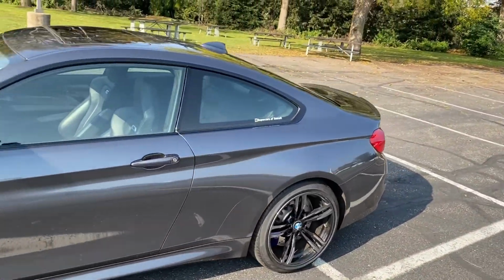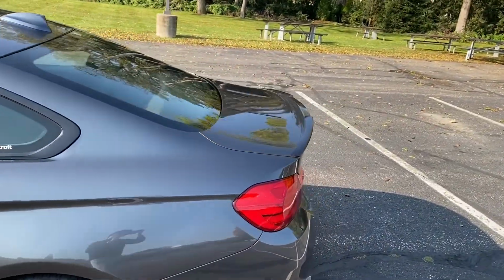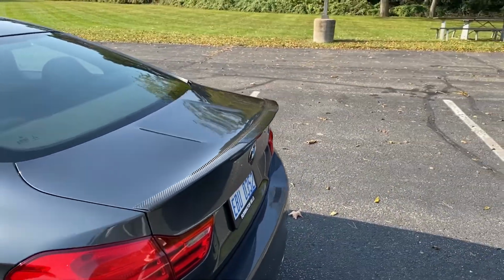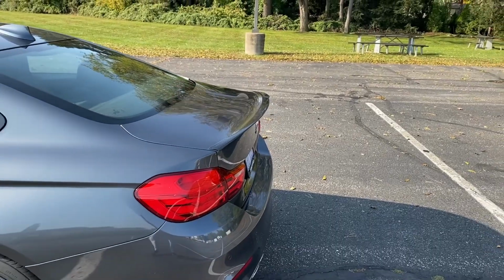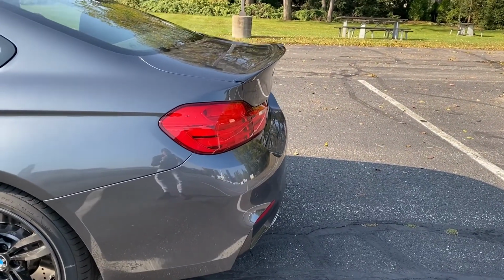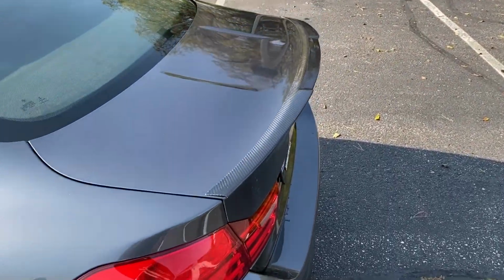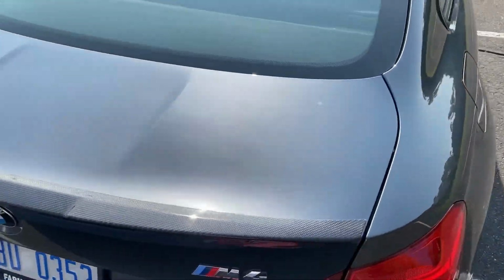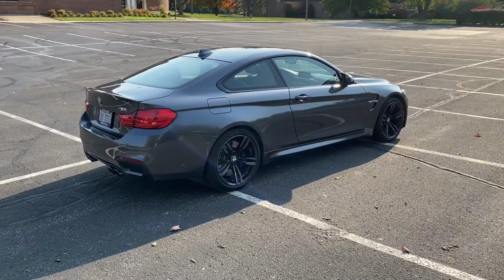And then the spoiler I did not get directly from BMW. I got it from RW Carbon, and I'm glad I did, because BMW wanted about $800 for just the part, and RW Carbon was about $400, including the tape that it came with. And the fitment is really, really nice. Looks completely OEM. Definitely worth it.